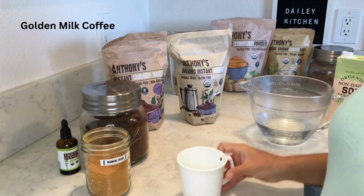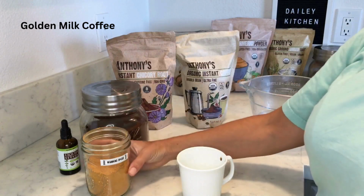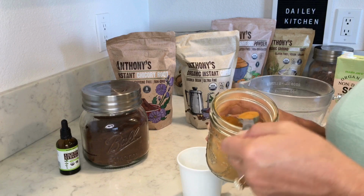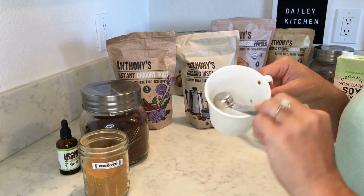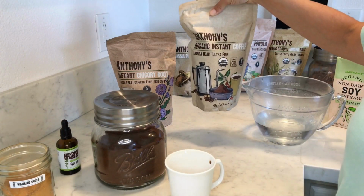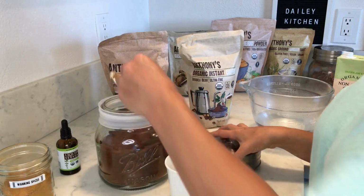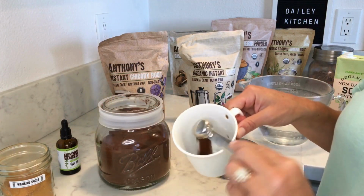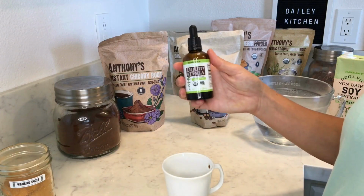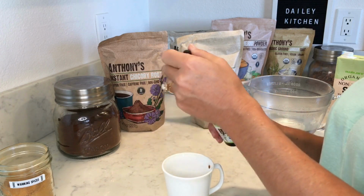Okay, the second recipe is for those coffee lovers or the people who love the flavor of coffee. We're going to do our warming spices blend. We'll do 1 teaspoon of that in a mug. And then we're going to do 1 teaspoon of either the Anthony's Organic Instant Coffee or the Anthony's Instant Chicory Root. Or you could do a combination if you want. So we'll just do 1 teaspoon of that in our cup. And if you like your beverage sweetened, you can do 4 drops of stevia or a serving of the dry stevia.